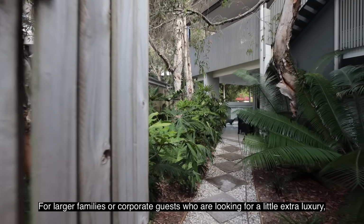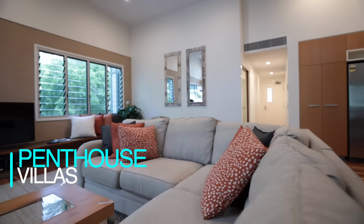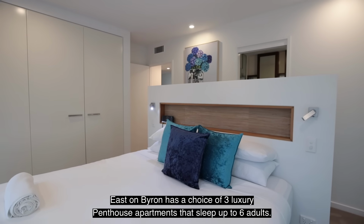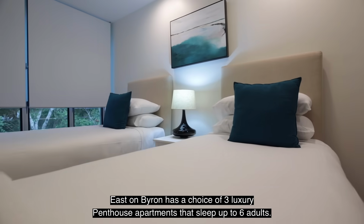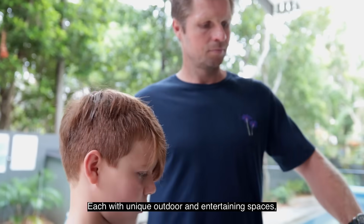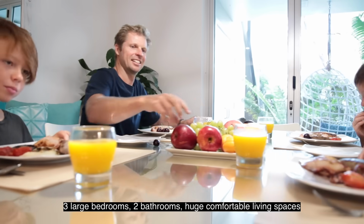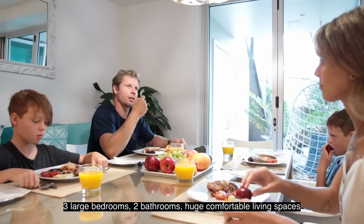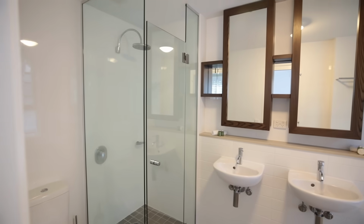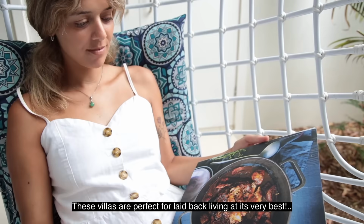For larger families or corporate guests who are looking for a little extra luxury, East on Byron has a choice of three luxury penthouse apartments that sleep up to six adults, each with unique outdoor and entertaining spaces, three large bedrooms, two bathrooms, huge comfortable living spaces, and one even has a private pool. These villas are perfect for laid-back living at its very best.